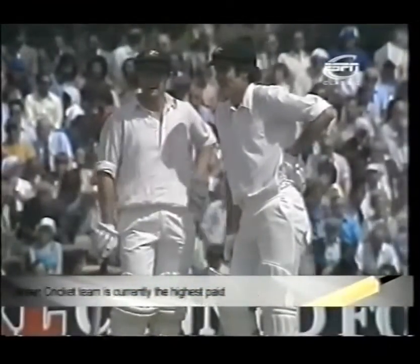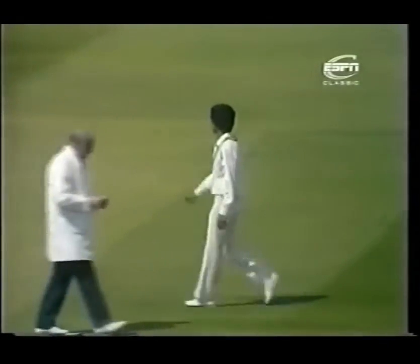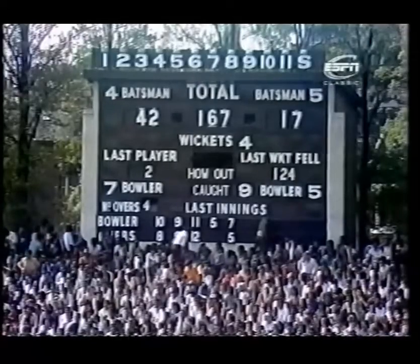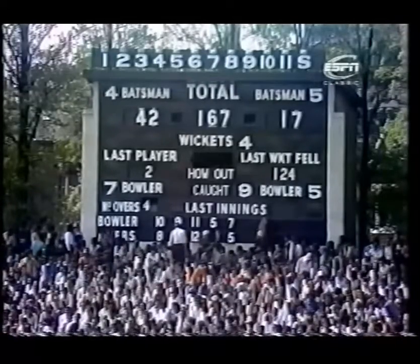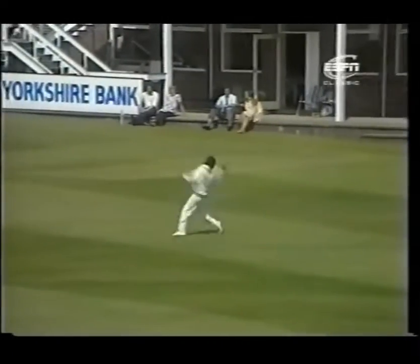Shot by Greg Chappell, 4 runs. Asif Iqbal trying to keep the ball a little bit short of a length to stop Greg Chappell driving, but he was very quick onto the back foot there. Takes Greg Chappell now into the 40s, 42. 17 to Edwards, 167 for 4. Imran Khan is the bowler. It's a good stroke for 2 runs. Edwards will take him on to 19.